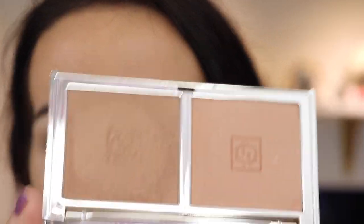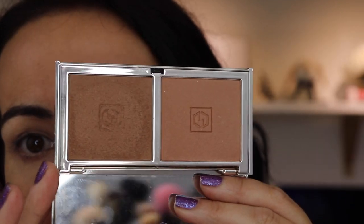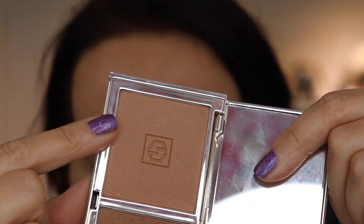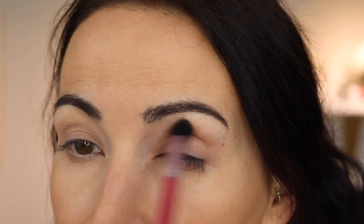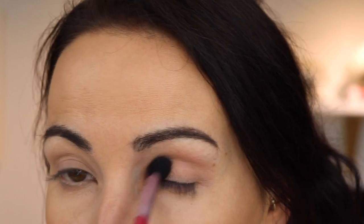So on my eyes, I'm keeping it super simple, effortless. So I'm going to take my Jouer medium to deep duo, the bronzer duo. I love this on my face, on my eyes. It's amazing. I'm going to take the lighter shade with an E40 from Sigma, of course. And I'm just gonna run that through my crease, super quick. Just gonna run that through. We just want a little something on there. And you could just do mascara. You don't even need this.